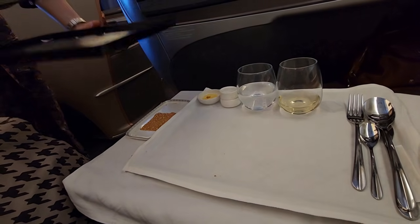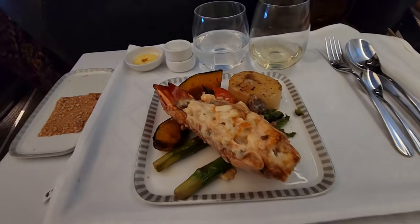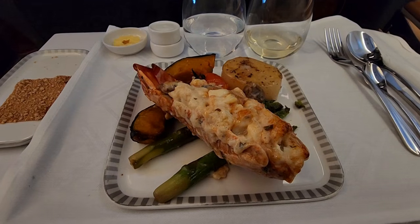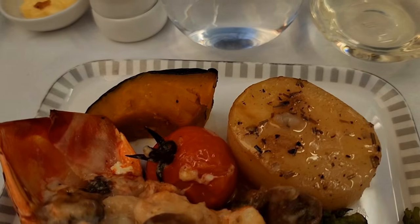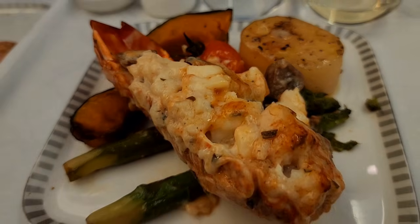Here comes my classic French dish of lobster thermidor with fondant potato. The roasted potato, pumpkin, and grilled asparagus tasted very good. Topped with grated cheddar cheese, it imparts a nice flavor and texture to the lobster, and I enjoyed it very much.